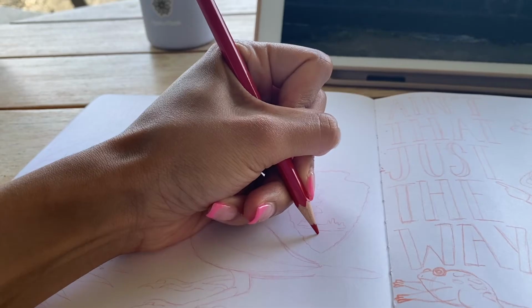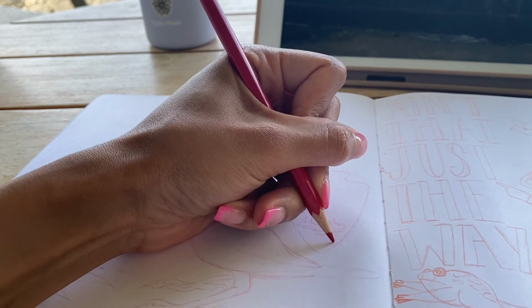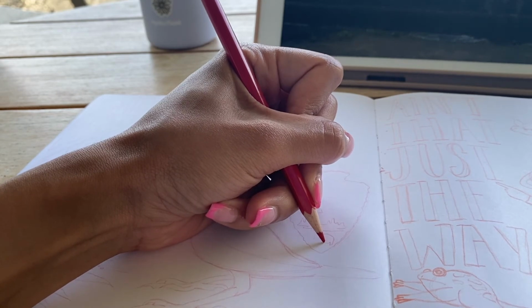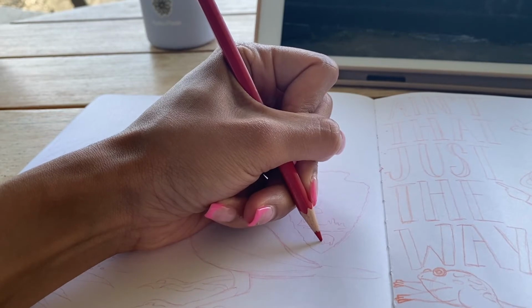What you see me drawing here is a buffalo, but this whole badge is actually from the national park, and we went to the Volcanoes National Park, and so I thought it was really cool to draw the little symbol of the national park badge.